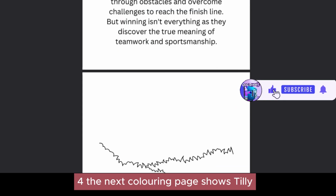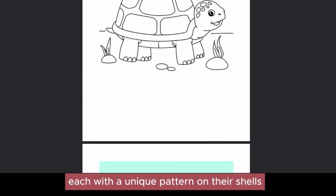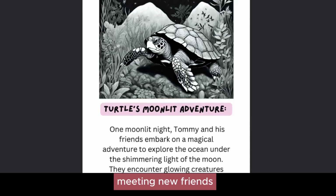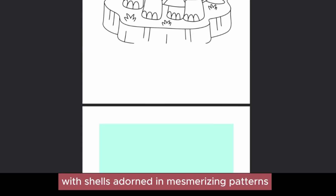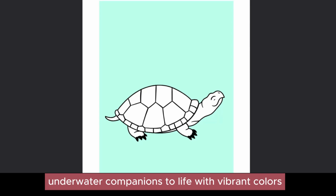4. The next coloring page shows Tilly encountering a group of friendly sea creatures, each with a unique pattern on their shells. Coloring page 2. Title: Meeting New Friends. Description: Dive into the depths with Tilly as she meets new friends, colorful creatures with shells adorned in mesmerizing patterns. Let your imagination run wild as you bring these underwater companions to life with vibrant colors.